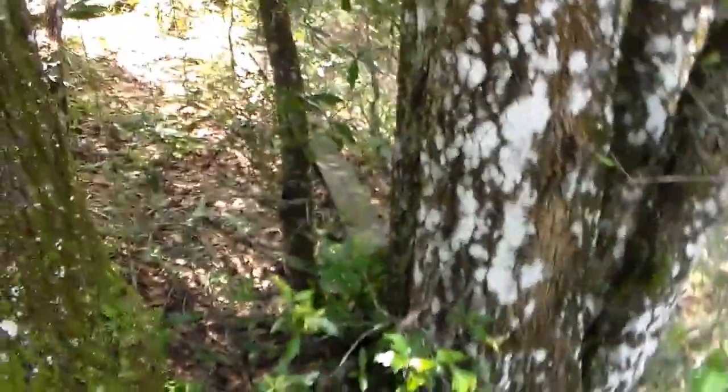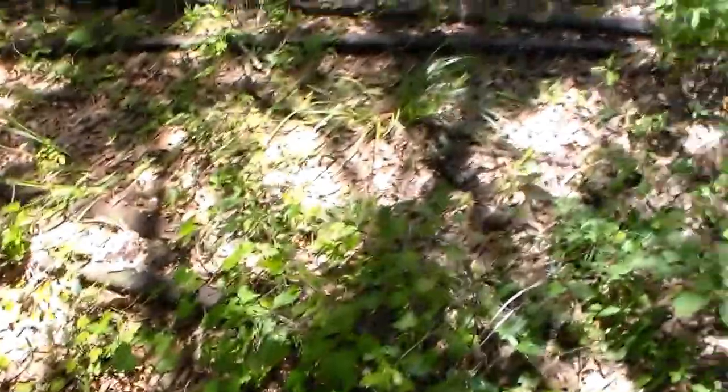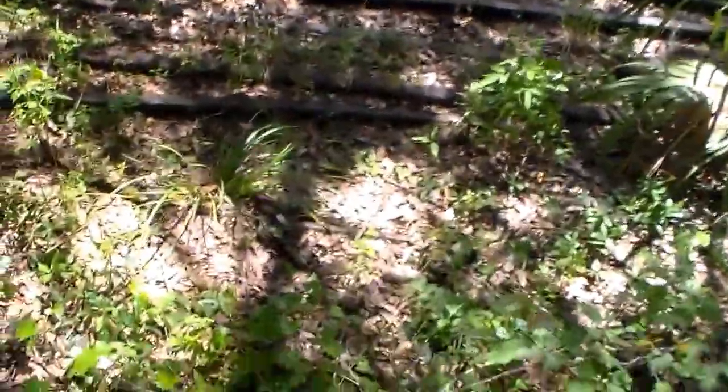And it's curved. That's another neat thing about this site, to have this curved rail here. That would have had to have been very meticulously forged, I guess would be the word.